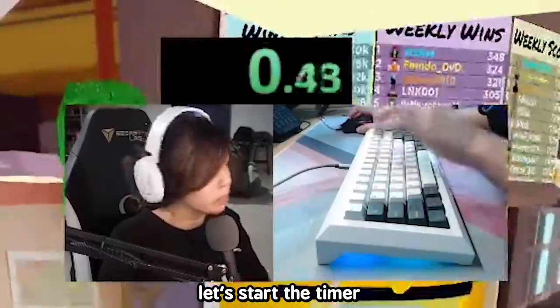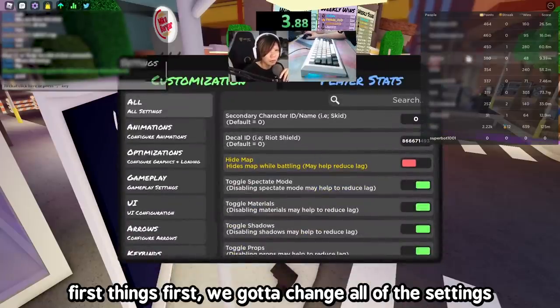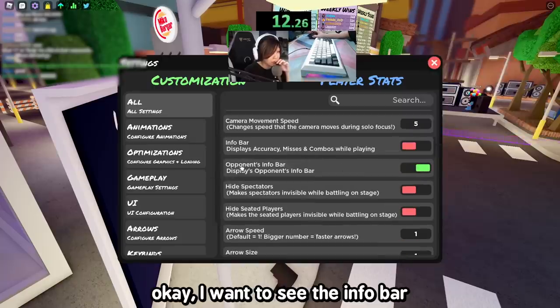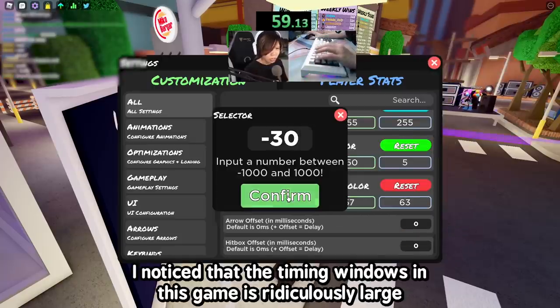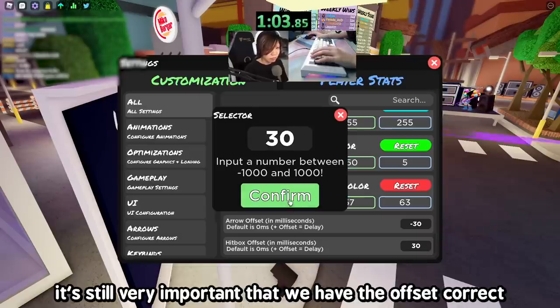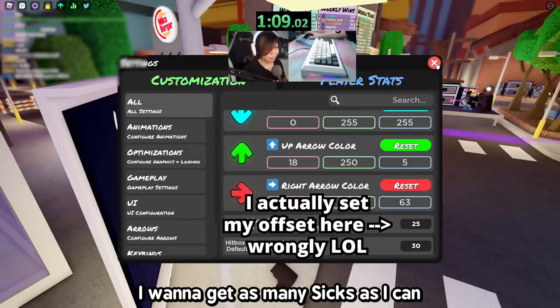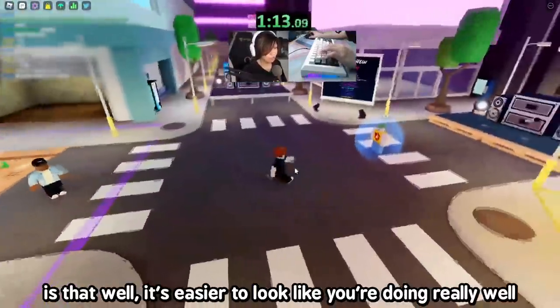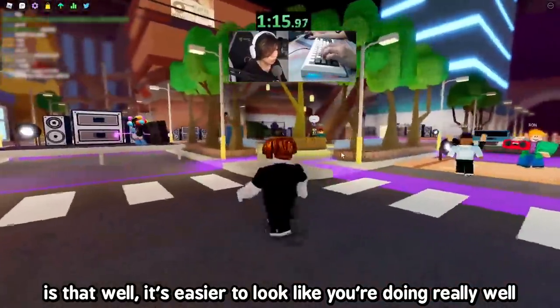Let's start the timer. First things first, we gotta change all of the settings to my own settings so that I play better. Okay, I wanna see the info bar. Okay, offset is really important. I noticed that the timing windows in this game are ridiculously large, but it's still pretty important that we have the offset correct because I wanna get as many 6 as I can. And the good thing about this game having really large judgment windows is that it's easier to look like you're doing really well even though you're not.